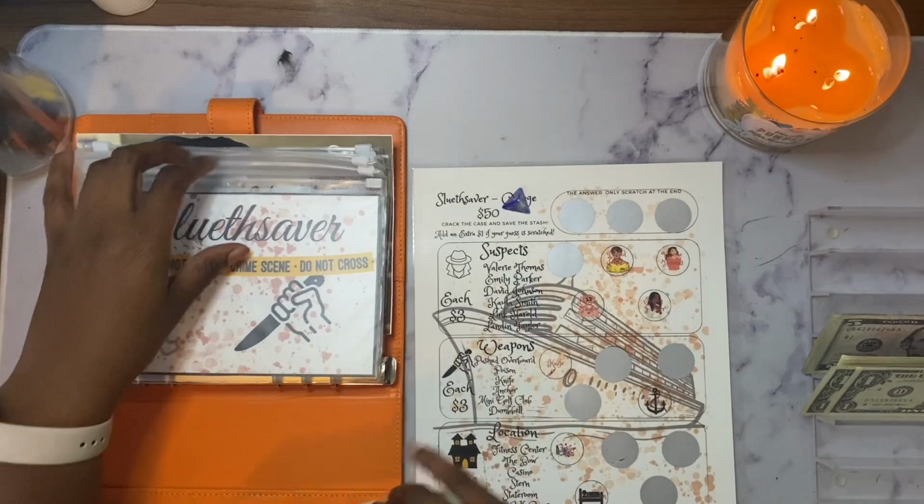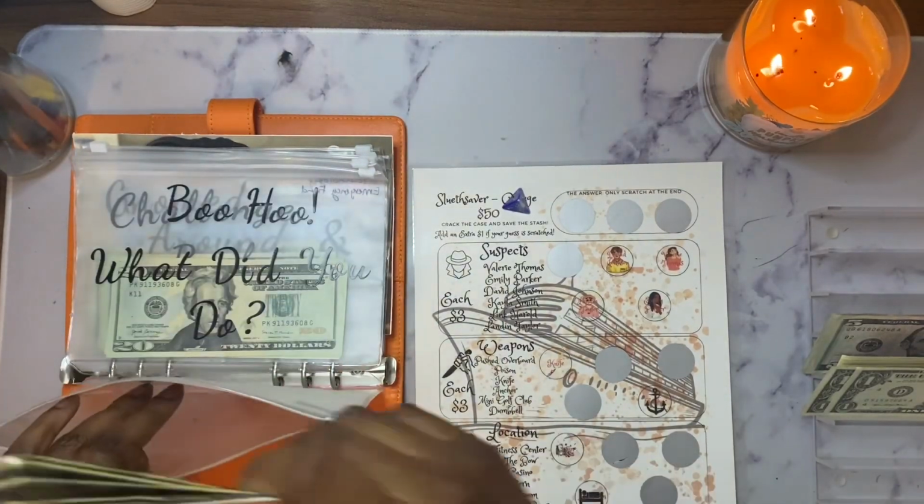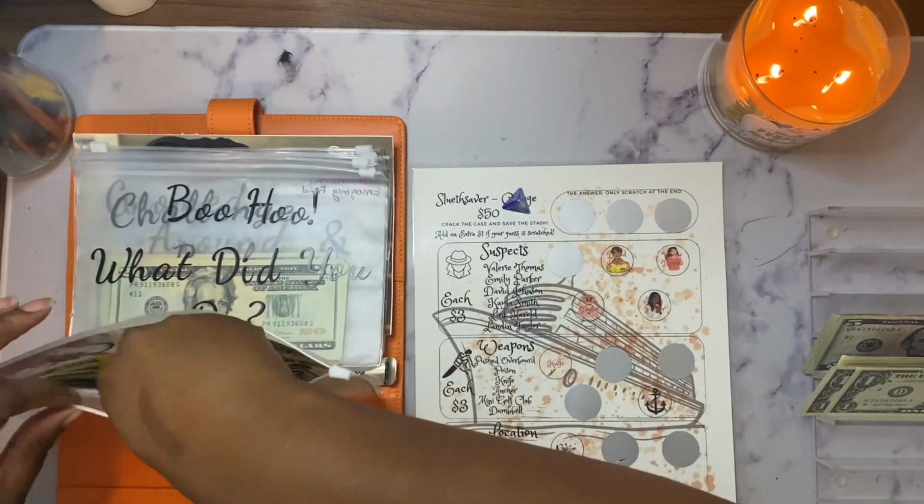I shouldn't even scratch suspect. I should have been down at weapons or locations since they both have so many. That's okay.